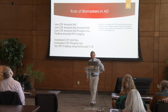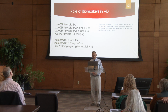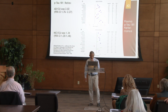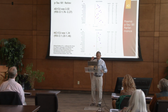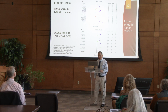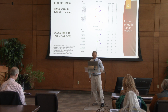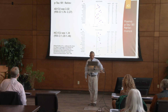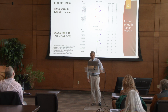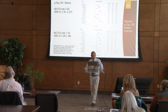Medicare coverage for CSF amyloid beta testing is usually only considered when evaluating eligibility for certain FDA-approved Alzheimer's medications, not for routine diagnosis. However, there is discomfort with the spinal tap, and there is more limited access to PET scanners, so plasma biomarkers are an attractive alternative. That means instead of doing a spinal tap, we draw your blood and test your plasma biomarkers. That shows considerable promise, but they do not yet have an established role in clinical practice. More studies are needed. Nonetheless, commercial versions of these measures are starting to be used.